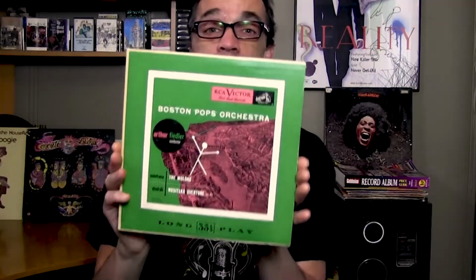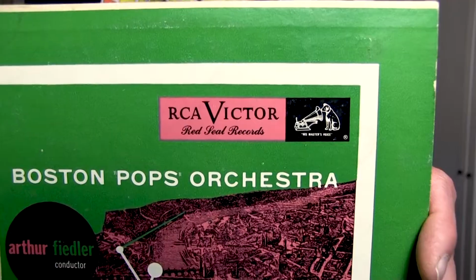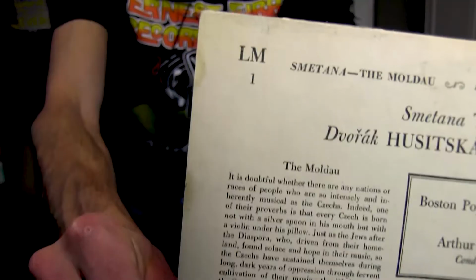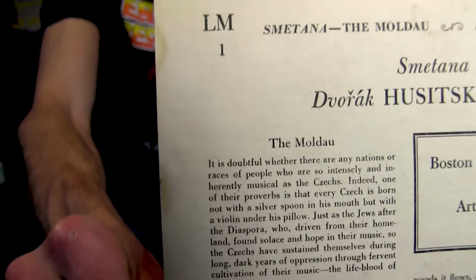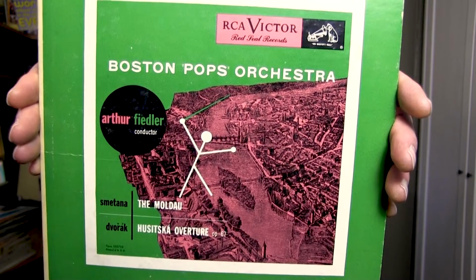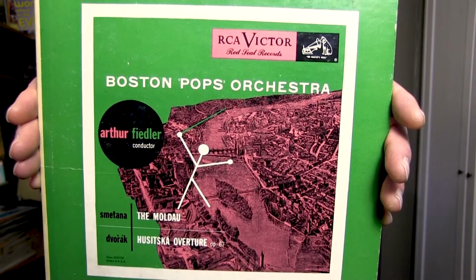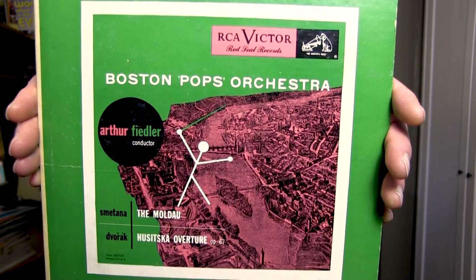This is the first 10-inch 33 RPM record released on the RCA Records Red Seal Records brand, LM1. It's Boston Pops, featuring Arthur Fiedler as conductor, Smetana, the Moldau and Dvorak, Husitska Overture, Opus 67. The Red Seal Records brand was the RCA branch featuring classical recordings, and this is the original label of RCA's Red Seal Records.